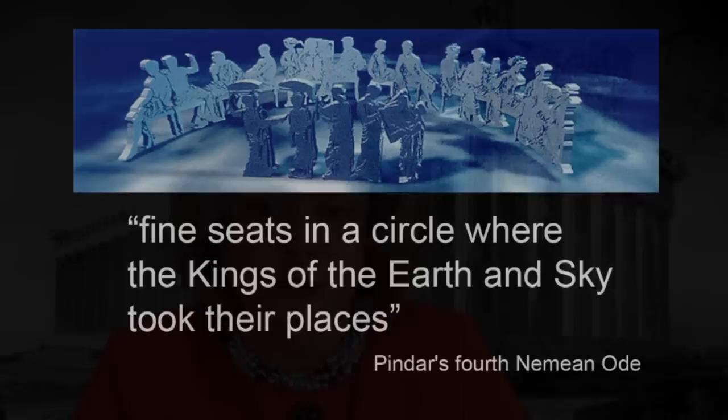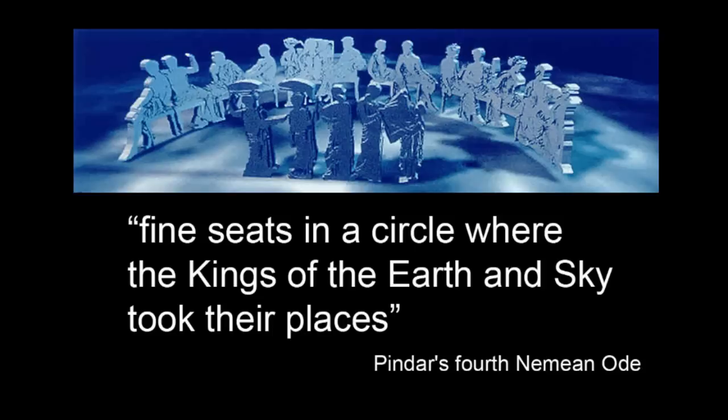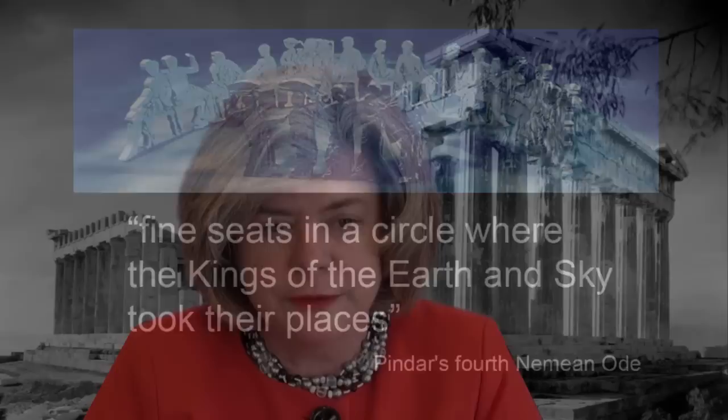It's in Pindar, who speaks of, quote, fine seats in a circle where the kings of the earth and sky took their places, end quote. So we not only have visual confirmation here on the frieze, but now we have literary confirmation that this is how the Greeks envisioned their gods as seated together.